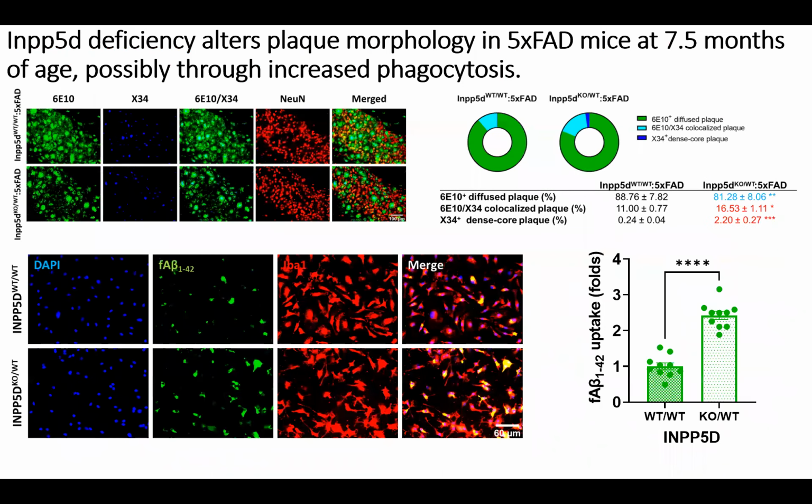I think you can appreciate this too if we look at primary mouse microglia and look at the phagocytosis assay. So if we expose the primary microglia to fibrillar A beta 1 to 42 and then measure the co-localization, suggesting an uptake of the amyloid beta 1 to 42, we can see over here on the right that in the heterozygous knockout microglia, we actually are able to increase phagocytosis about 2.5 times over black 6J microglia.